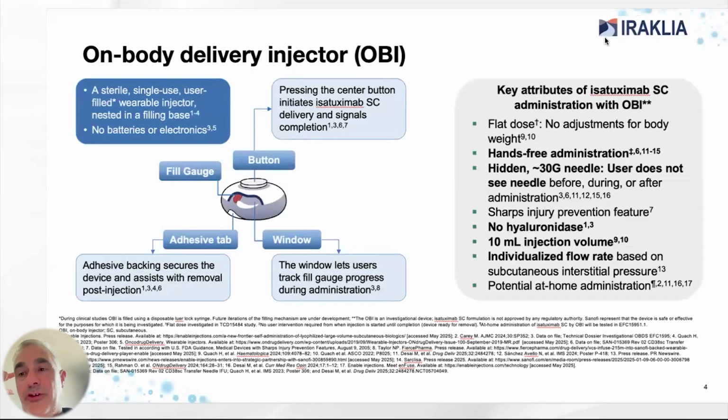And the new thing here is really about the on-body injector. Usually when we use subcutaneous formulation, we use manual push. The daratumumab is given with a manual push subcutaneous formulation. Here, you're not going to use a manual push anymore. You're going to use this device that you can see on the picture. We call it an on-body injector, on-body delivery system.